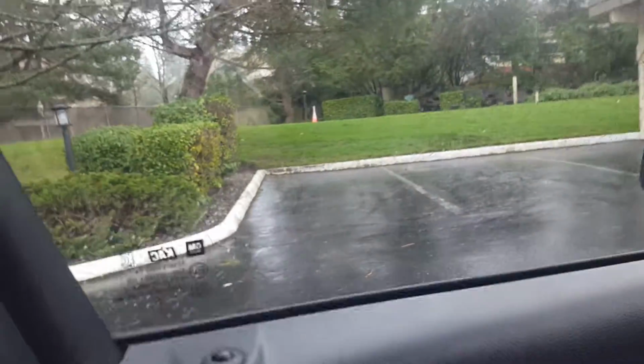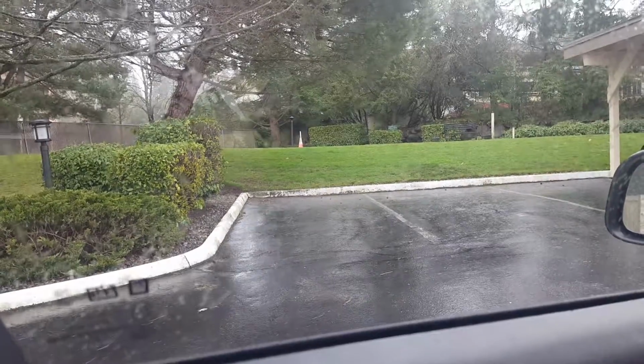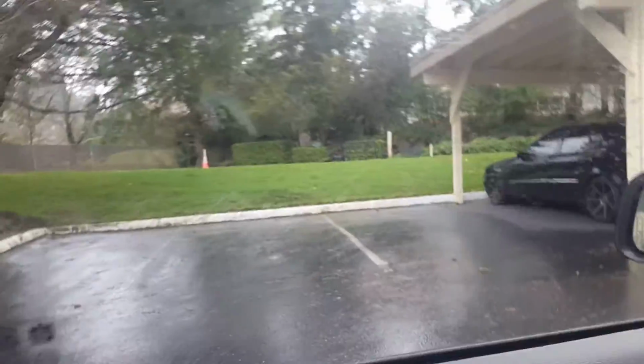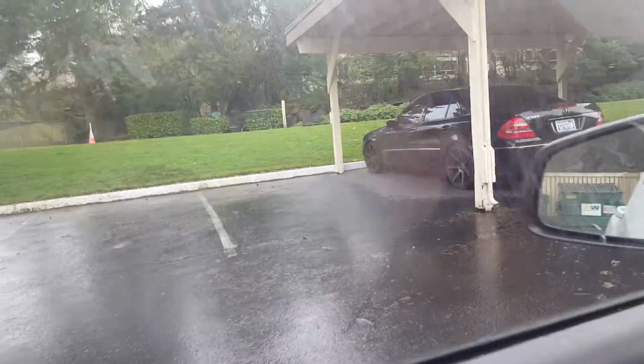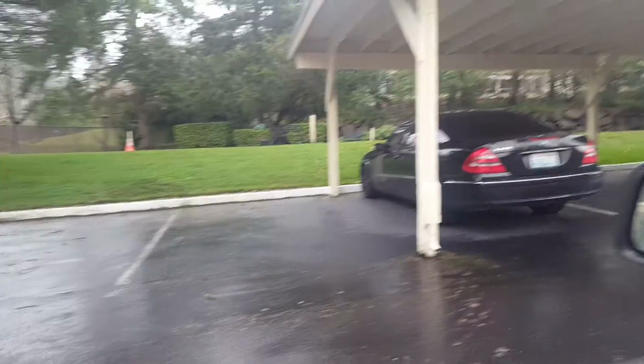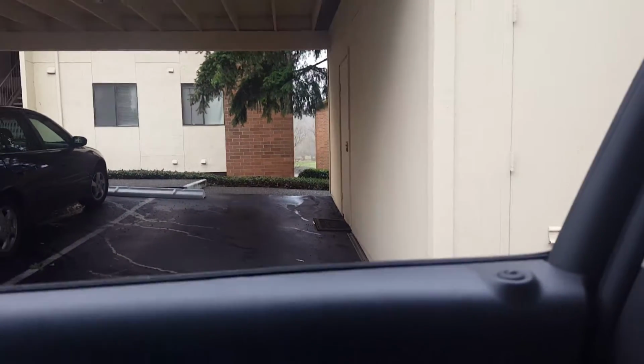So starting at that stall right there, you've got tree root damage towards the back half of it. So you've got an 8x8 patch right there, tree root damage towards the back half of the parking stall. On the third parking stall here, I think that's going to be okay. We can leave it alone. Over here, this parking stall, you've got some tree root damage beginning right there up against the building.